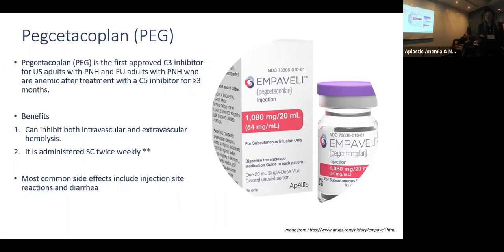So the other one that you may have heard of is egcetacoplan, or APL2 was the study drug name. Egcetacoplan, or Empaveli, is the first approved C3 inhibitor. So now instead of targeting at the distal part, we're targeting proximal. This is actually approved already in the US as well as the EU. In the EU, it's for patients who've basically been on a C5, so Soliris or Ultomiris, as I mentioned, but they're still having persistent anemia despite 3 months of treatment.